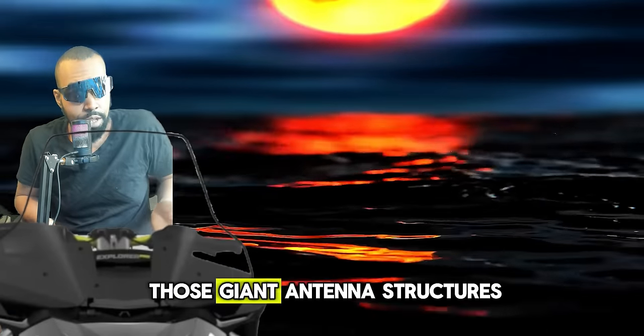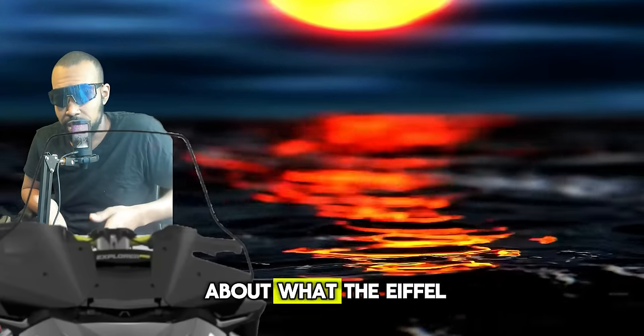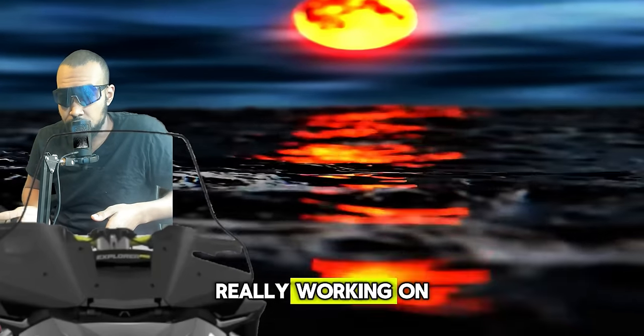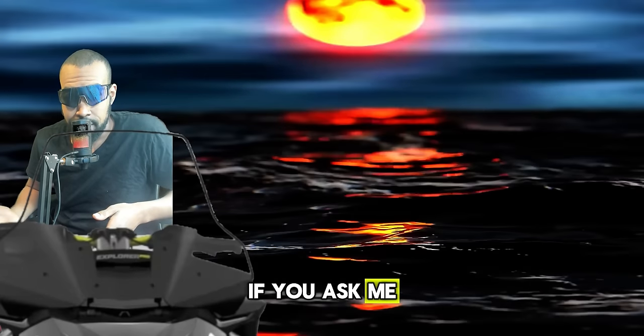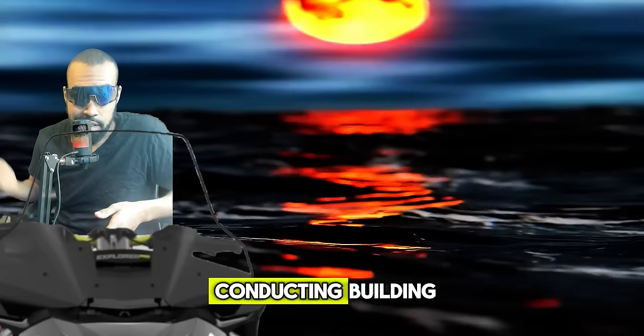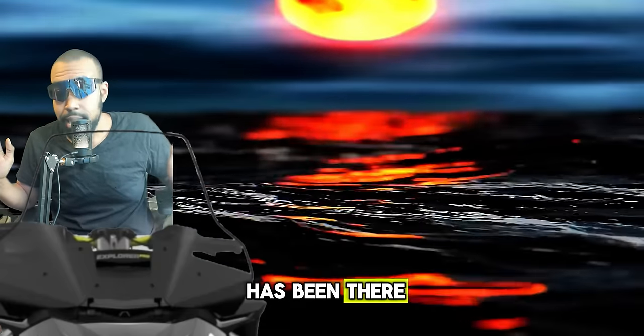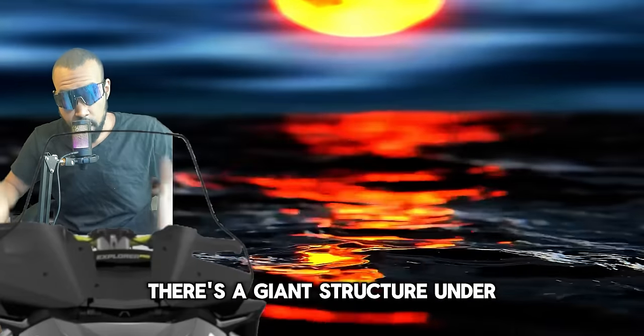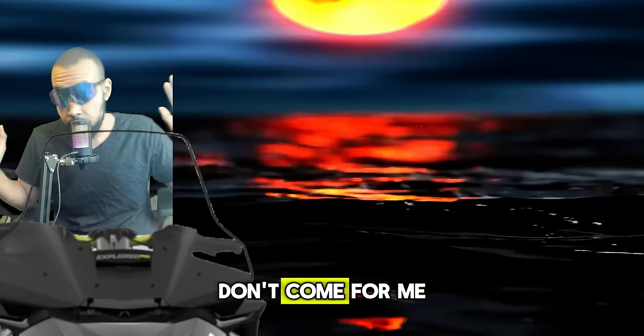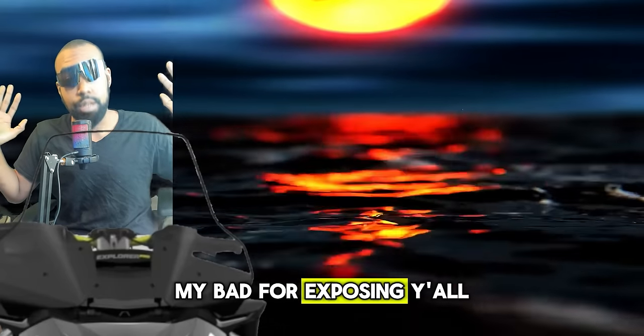If you look at those giant antenna structures, that makes you wonder about what the Eiffel Tower was really working on. Because if you take a look at the Eiffel Tower, if you ask me, that's just a giant conducting building. We don't know how long the Eiffel Tower's been there. But if you ask me, there's a giant structure under, for entertainment purposes only, don't come for me. And if there is, my bad for exposing y'all.